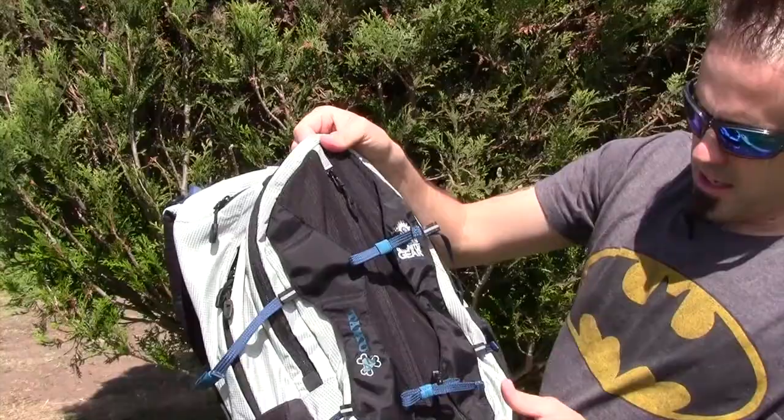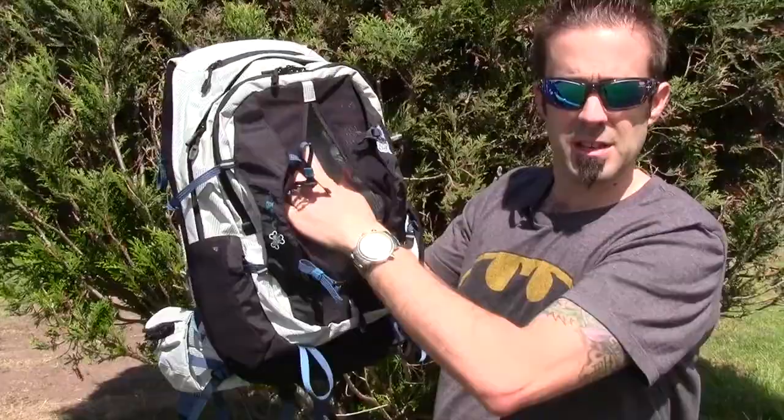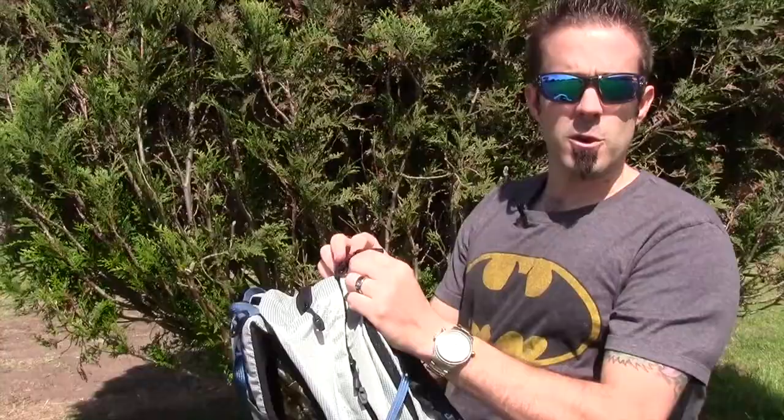It does have twin compression straps on the outside here, so that you can actually lash stuff to the outside. And then if you open this, it has a great big stretchy pocket on the front side here, so you can stash a bunch of stuff in there, stuff you want to get to easily, like a water filter if you're on a day hike, or maybe some food, or maybe an extra layer, like a puffy jacket or something like that. Something that's going to compress down small, you can fit in there.